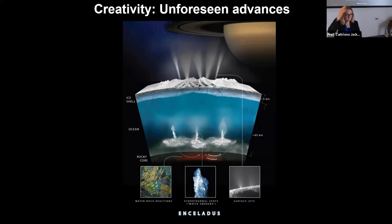Anyone who's been to Iceland or Yellowstone Park will have seen geysers here on Earth. That's what we see at Enceladus, these huge plumes of material, liquid water mostly, coming out of this ocean underneath the surface. So Enceladus, and indeed some of the moons of Jupiter, as I'll mention in a bit, are some of the best candidates for potentially having conditions which can support habitability.